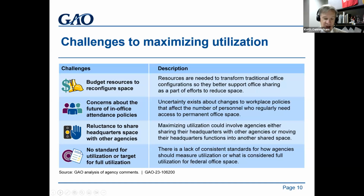The second one speaks to leadership support. There were concerns about in-office attendance policies, and we're talking about 4.5 years later. Agencies are still waiting for the other shoe to fall and everybody to be marched back into the office. And they're worried that the day after they consolidate or release space, they're going to have to find space for everybody once again. This election, we'll see what happens. I understand this reluctance, but at a certain point, you can't just keep waiting. You have to take an action and deal with the consequences if they come later.